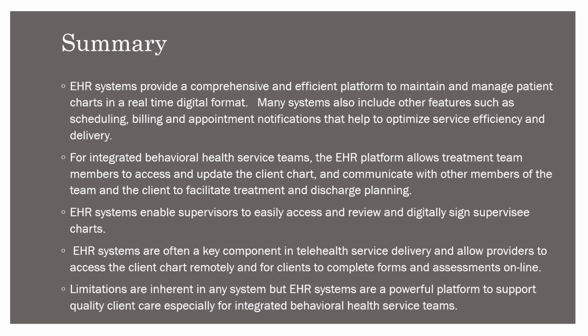So in summary, EHR systems provide a comprehensive and efficient platform to maintain and manage patient charts in a real-time digital format. As I talked about earlier, many systems also include other features like billing, appointment notifications, patient portal, or video conferencing that help to optimize service efficiency and delivery, and which honestly patients and clients really appreciate. It makes it more convenient and easier for them. For integrated behavioral health service teams, the EHR platform allows team members to access and update the client chart and communicate with other members of the team and the client to facilitate treatment and discharge planning.